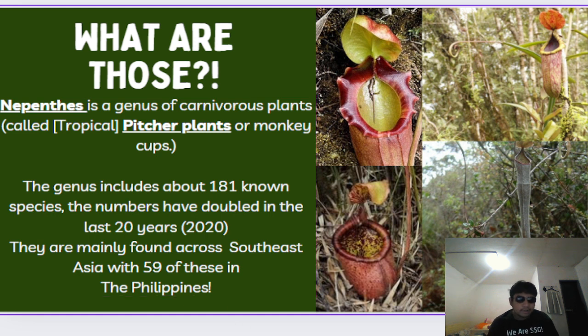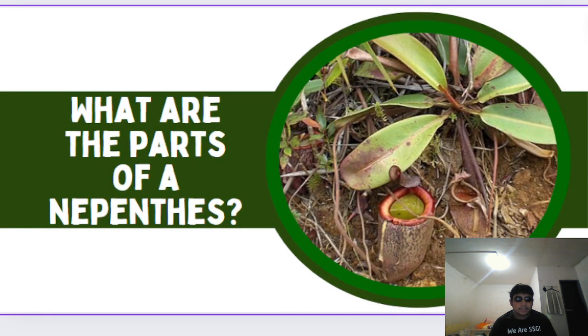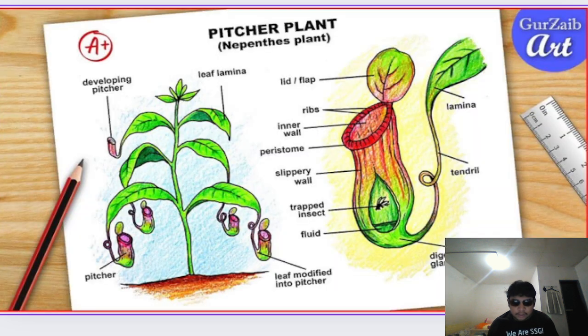So, first, let's identify the parts of a Nepenthes plant because it has some uniqueness to it, you know? Hindi lang siya yung parang, oh, plant. The stem, ganun, herb, ganun lang siya tumubo, vines ba siya? Let's go to the next page and see.